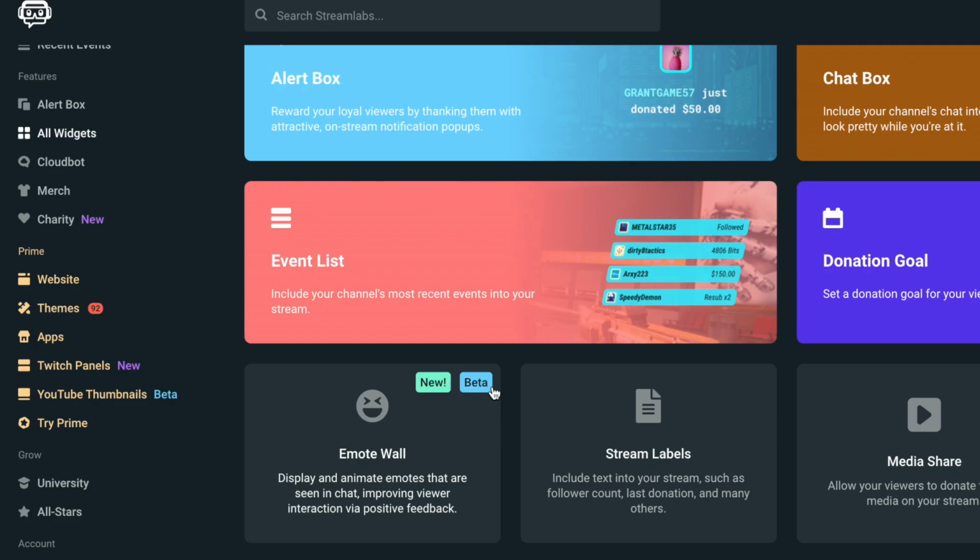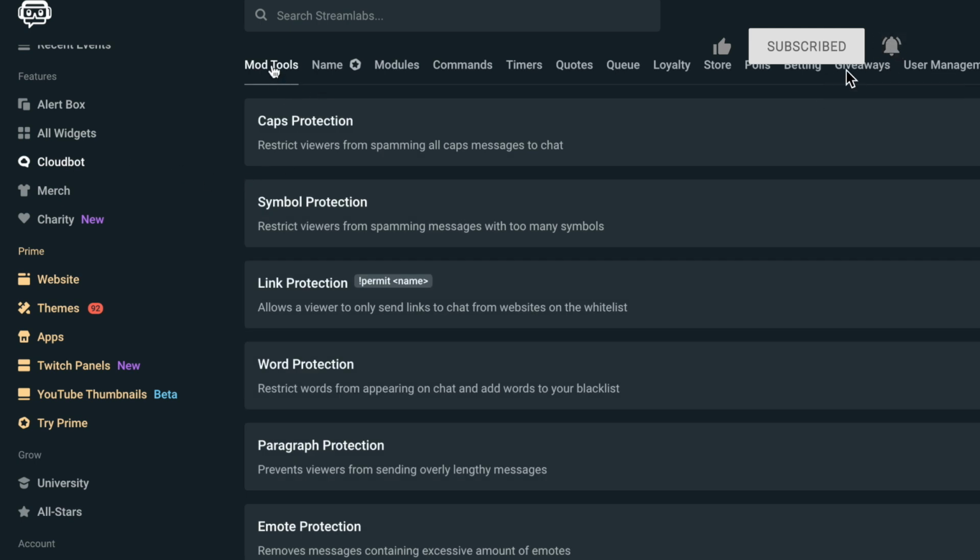You can set the chat filter according to the style of your audience. For instance, some folks want to keep their chat as clean as possible with 0 swear words. Some of us care a little bit less about those things. To customize the level of protection in your chat, on Streamlabs.com, go to CloudBot and then Mod Tools.